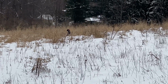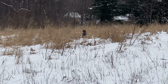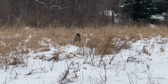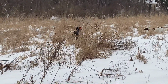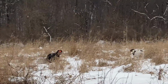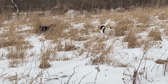Now he is locked up on it. He is about 15 yards away from this bird. And whenever the other dog gets close, he moves up to it and gets inches away from this bird without flushing it. He gets nearly inches away from that bird. He is locked on tight. He is determined to get this bird.